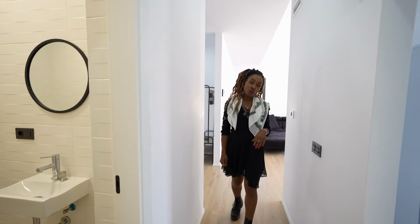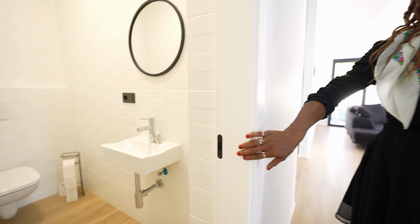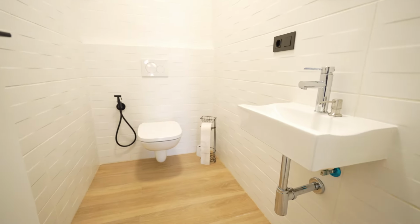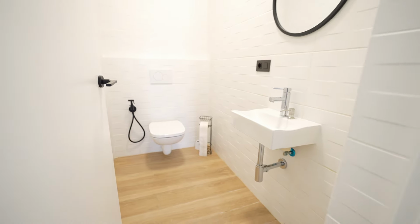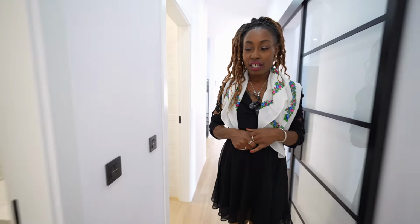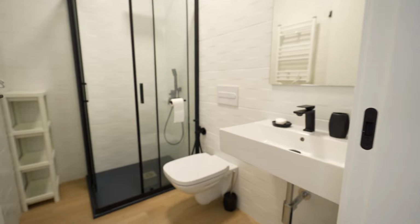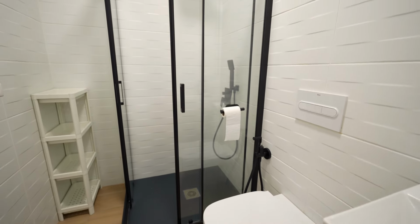So as I go along the hall, this is the guest bathroom, powder room, which would service those that are on the ground floor. And then as I go along a little bit more, I'm now going to take you to the second bathroom, which would be your bathroom that comes fully equipped with a shower as well.